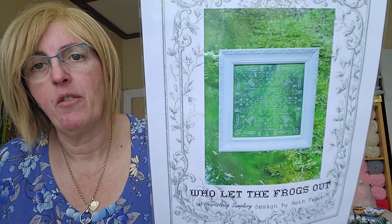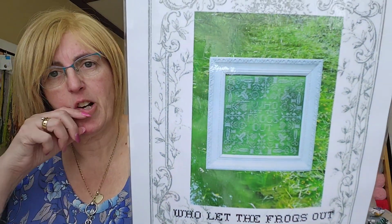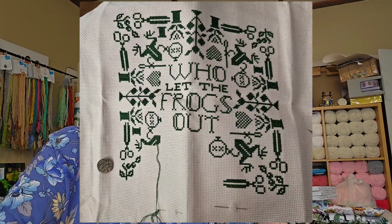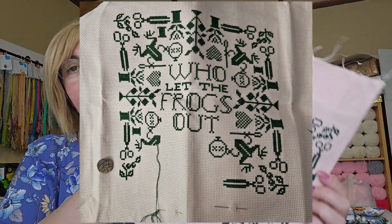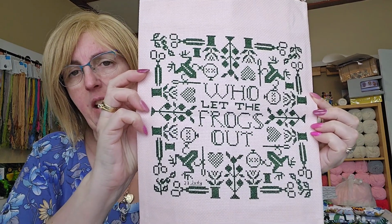Now the next one, which is the second last one, is the Heartstring Samplery Who Let the Frogs Out. So it's a bit hard to actually see the pattern on here. As I've mentioned every time, this is not actually a benefit for the pattern, but I was doing it on a pink 18 count Aida and just with a dark green DMC floss, and this one's a finish. So that's the Who Let the Frogs Out.